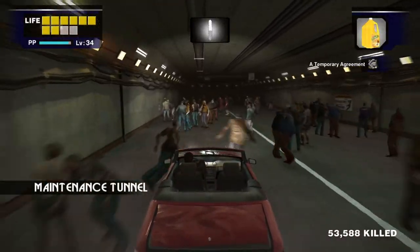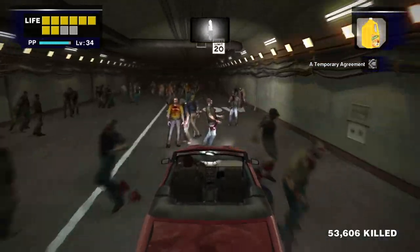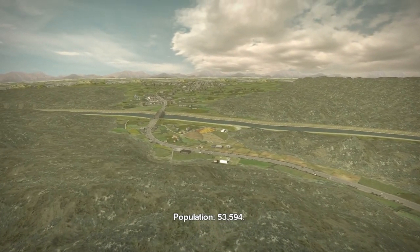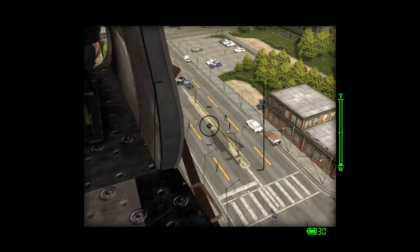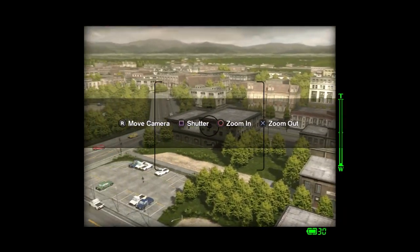There's one very obvious use for these books, and it's when you're going for the Zombie Genocider achievement to defeat 53,594 zombies, which just so happens to be the population of Willamette, Colorado. Completing Zombie Genocider will also unlock the real Mega Buster when you finish the game and move on to New Game Plus.